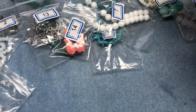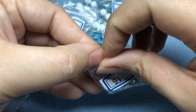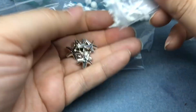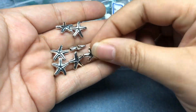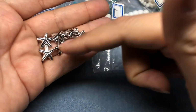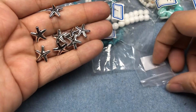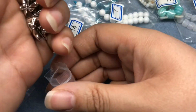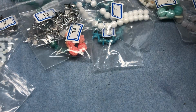Number 15, we have a 10-gram bag of 14mm starfish beads, lead and cadmium free. These are cute. I have these, but that's okay. I'm thinking I kind of want to do a really long necklace, multi-strand with all these different beads. I'm trying to figure out how I can do it. My brain is going crazy trying to figure out how to design this necklace.